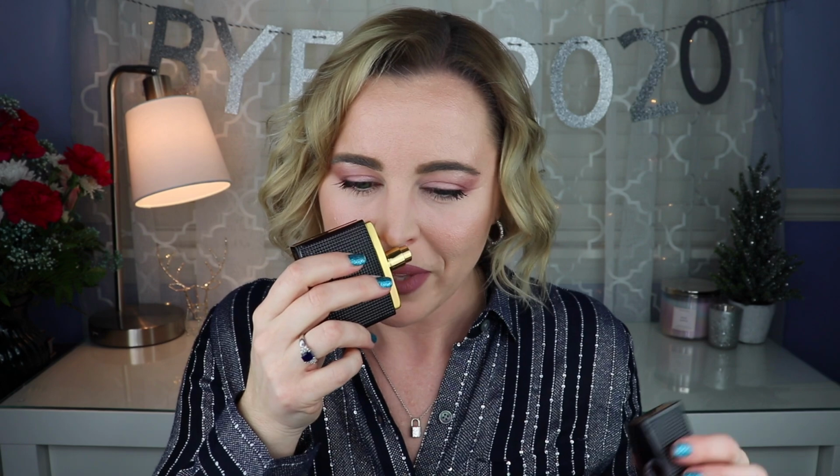This is another one I enjoy wearing to bed. It has some tobacco, honeysuckle, and wood, so it's got that nice soft woody dry down, but it's sweetened up with that honeysuckle, so it's like this sweet sort of tobacco-y scent. I think it's a great buy for that price point, and this is my second bottle that I'm on, so definitely love this fragrance, and again, that's called Nirvana Amethyst.